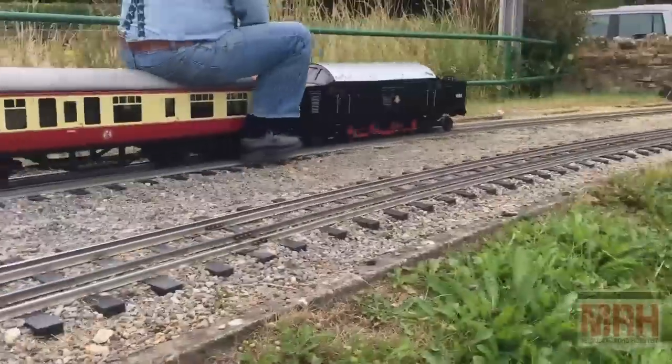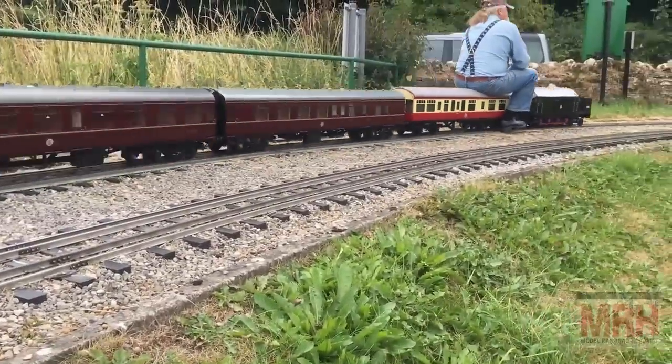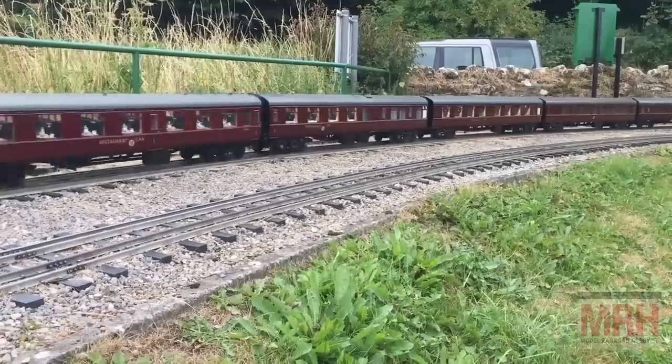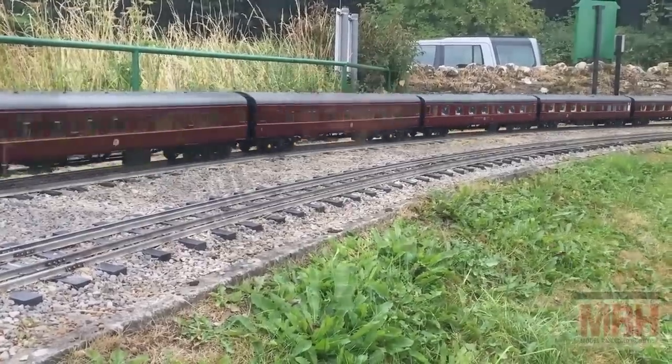Because in these gauges, they're small enough that you can put them into the trunk of your truck and take them to these locations and have a great day out. And at the end of that day, you can pack them up and take them home. So it really is the best of all worlds. So come with me and let's take a great look at large-scale railroading.